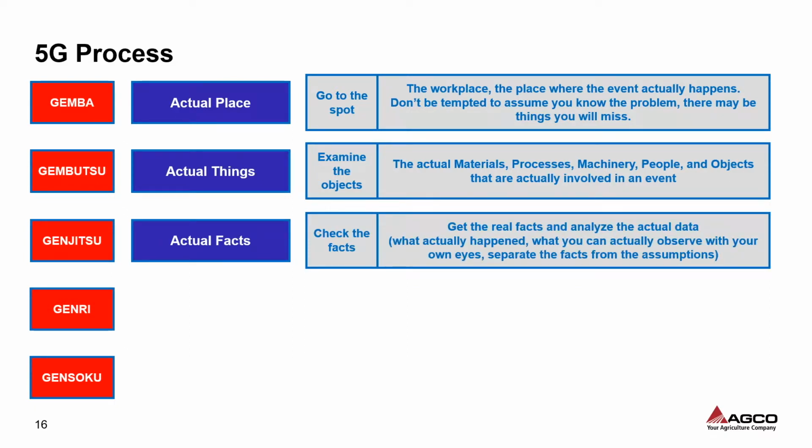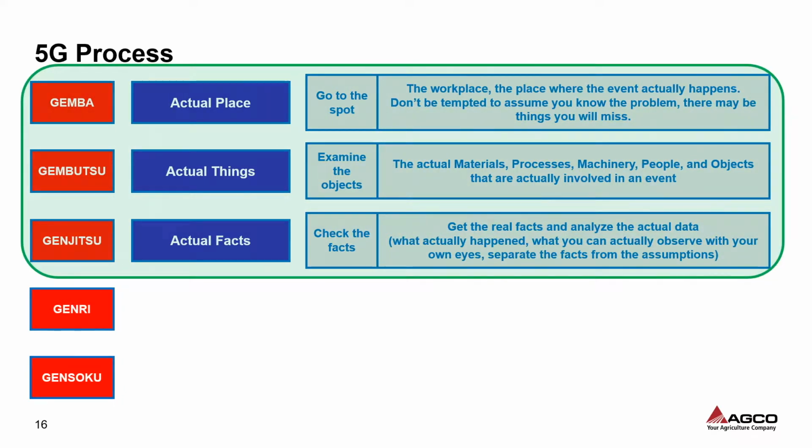The third one is the actual facts. Check the facts, get the real facts, and analyze the actual data. What actually happened, what you can actually observe with your own eyes, and separate the facts from assumptions. This is where we'll take into account, by design, how the part was designed, the tools that were used to make the part, and then the assembly processes that we use when assembling. These first three are really where we focus. This gets us to the shop floor instead of behind the desk trying to solve the issue.